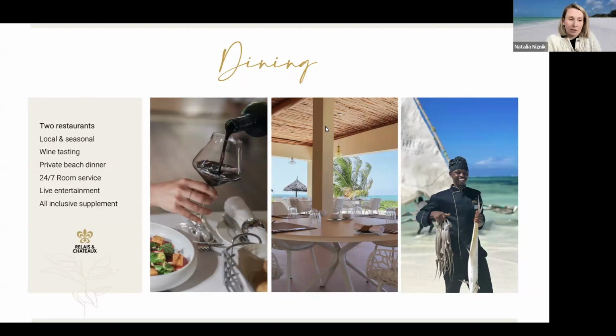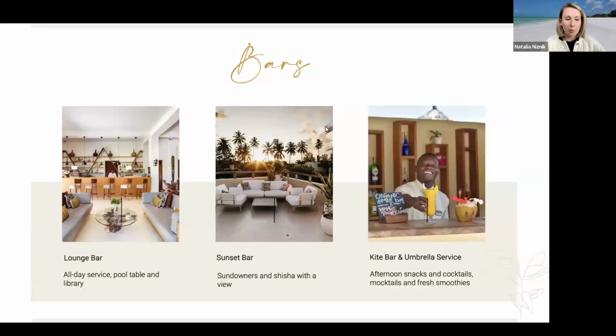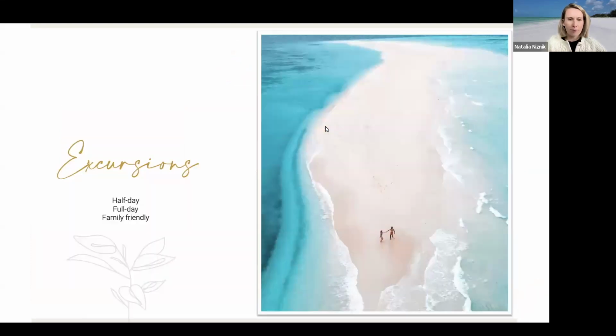We do a la carte and set dinner menus. We have wine tasting, 24/7 room service, and we also organize live entertainment and special themed nights several times per week. We have several bars, a lounge bar open all day with a pool table. The sunset bar is great to see the sunset, and the kite bar at the beach is open all day and has great refreshing cocktails.